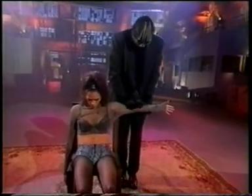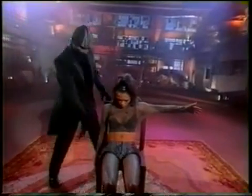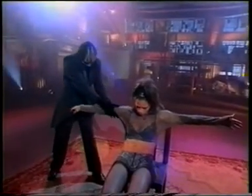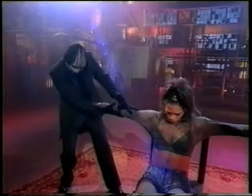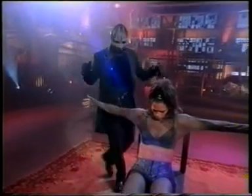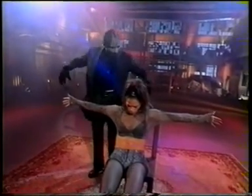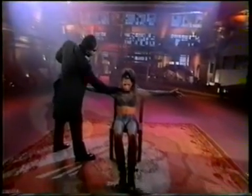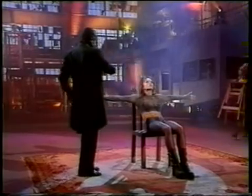Amazingly, her arm is now capable of supporting his entire weight. He repeats the process with her other arm. I wonder if this is how Supergirl got her start. Again, he uses her arm to lift himself off the ground. He makes sure that she's still in a deep trance. Then he calls for his other assistants.